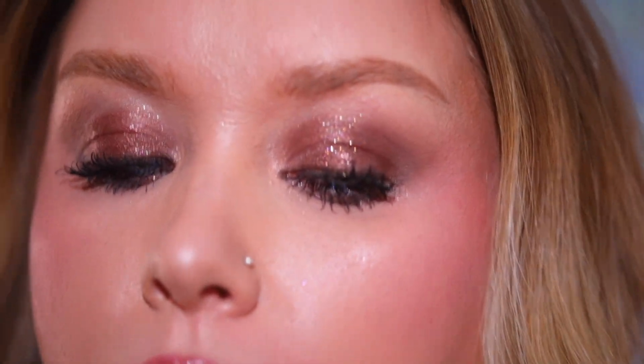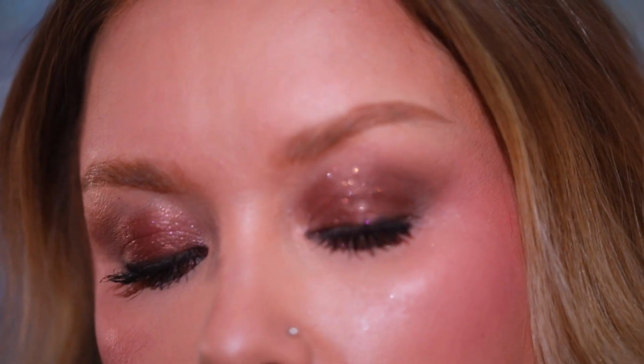This makeup look is done. Check it out in the soft light and then in harsh light just to see the difference, because those are two very different lighting situations. Okay, moving on to my next look.